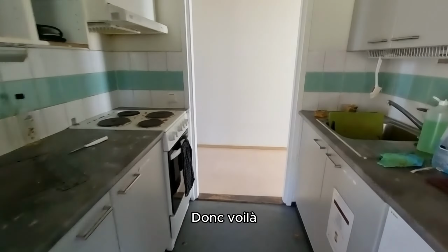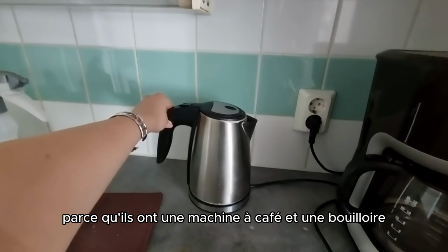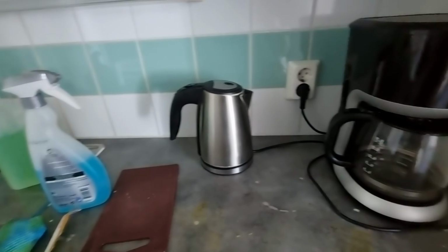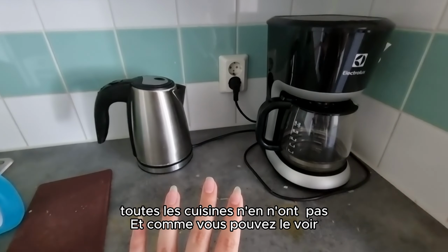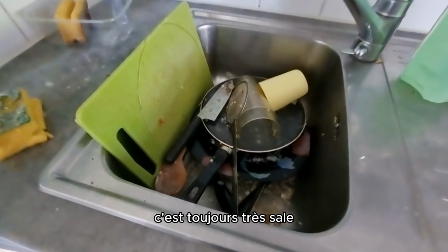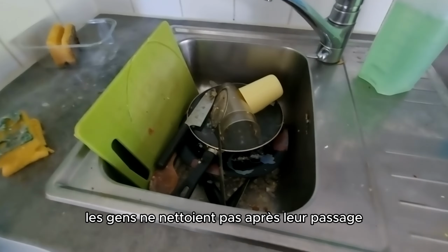So in here they're very lucky because you have a coffee machine and a heater, like a water boiler. I don't know how you call that, but yeah, not all the kitchens have that. And as you can see, it's as always very dirty. People don't clean after themselves, and it's always very dirty.